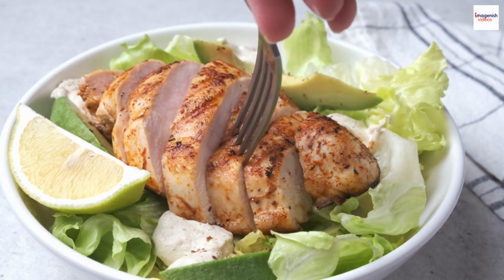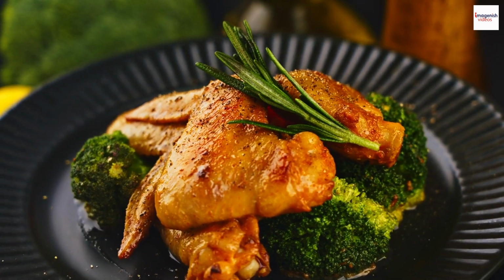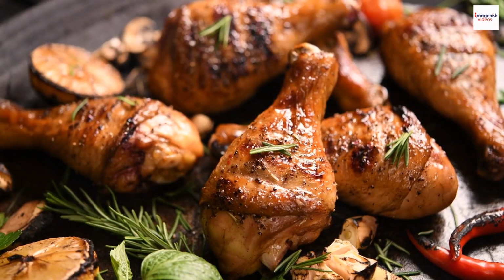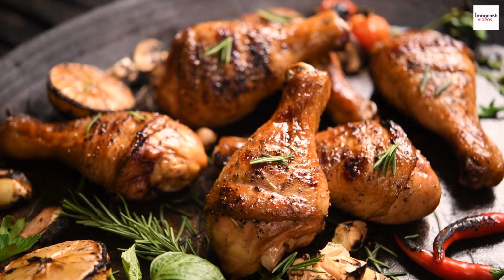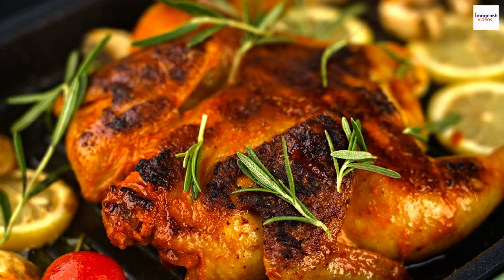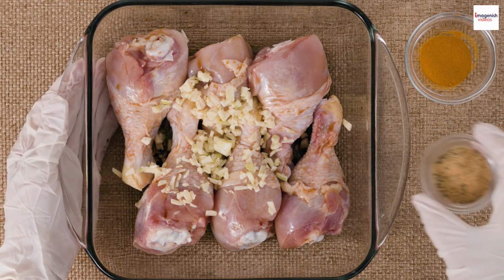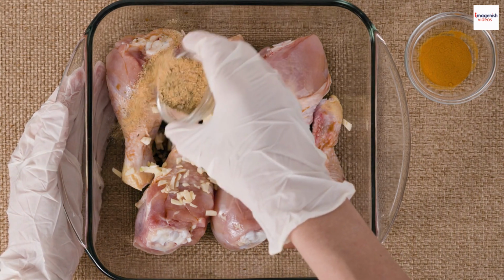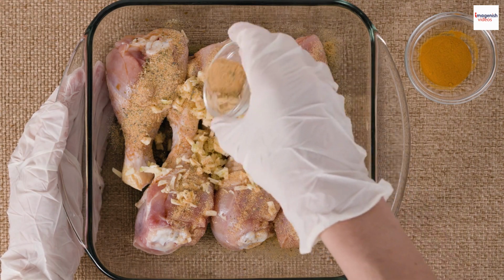Let's get started. Quay origin. First things first, let's talk about the origins of quay. This beloved Vietnamese dish has its roots deeply embedded in the country's rich culinary history. Quay is not just a meal, it's a cultural experience that has been passed down through generations. The marinade, cooking techniques, and even the serving styles have evolved over time, creating a dish that is as diverse as the regions it comes from.